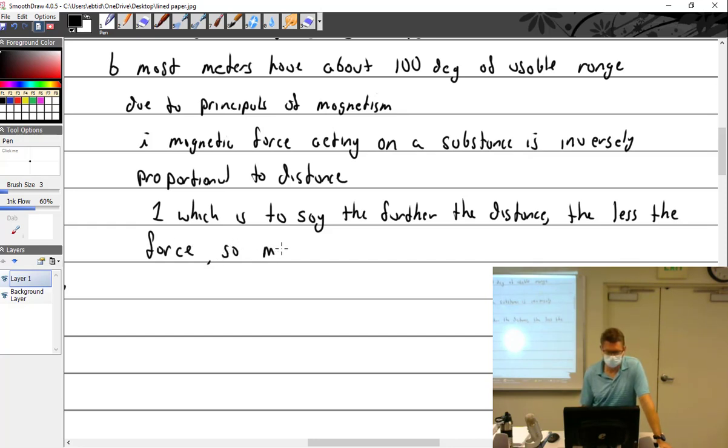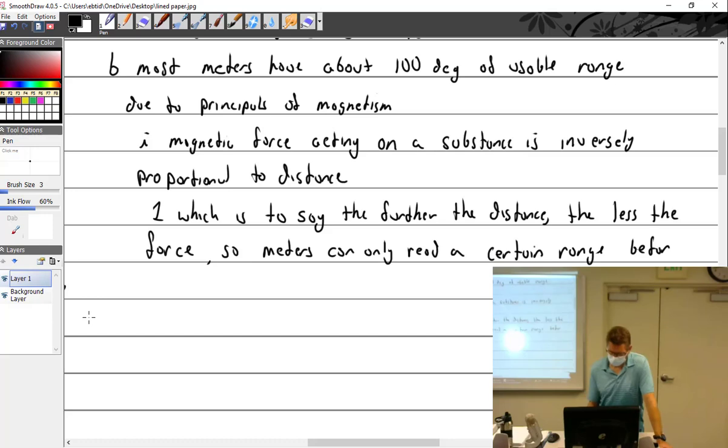So meters can only read a certain range before the magnetic force is out of range.